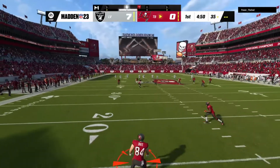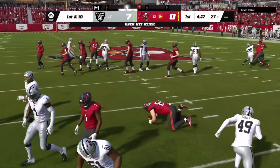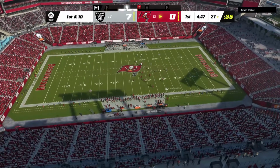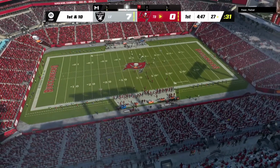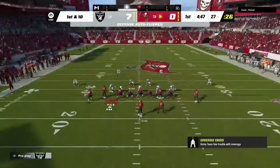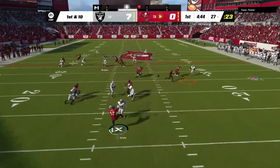And now the kick is away. And a short kick taken at about the 16. And a decent return out to the 27-yard line. The Bucs offense set to begin their next possession. Now Brady to try again after the pick six.